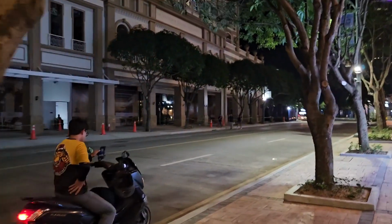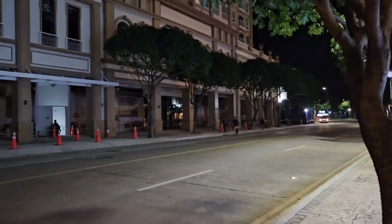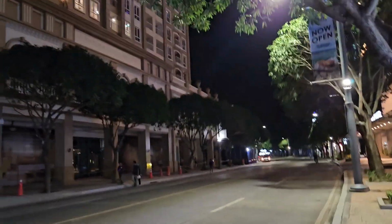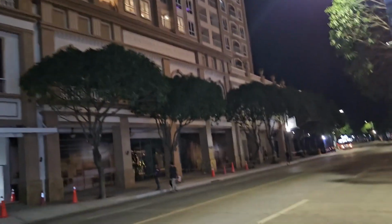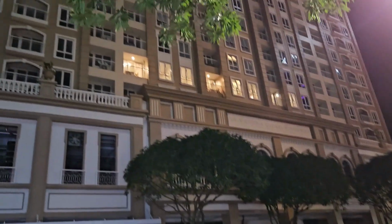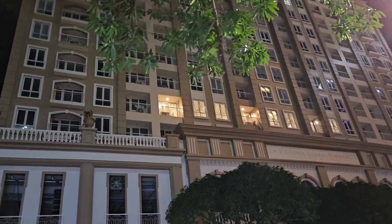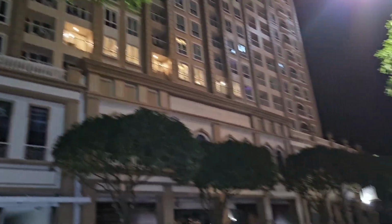And I think they have a few units available to Filipino buyers. They do have a 60-40 split, 40% for foreigners. They have been sold out. And you can see there are people up there working. Looks like they're cleaning that condo up. Right there.